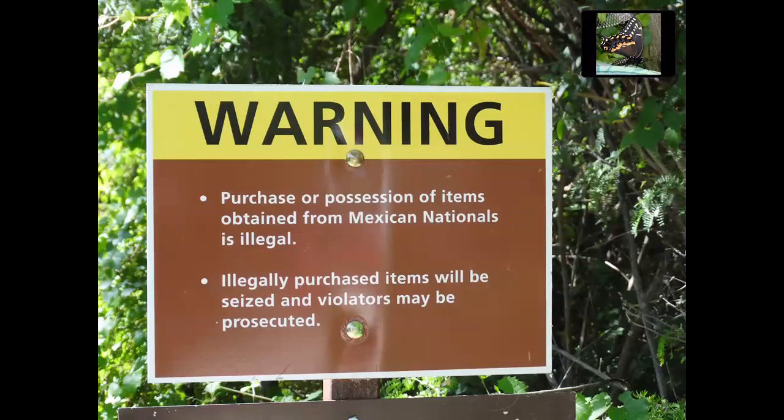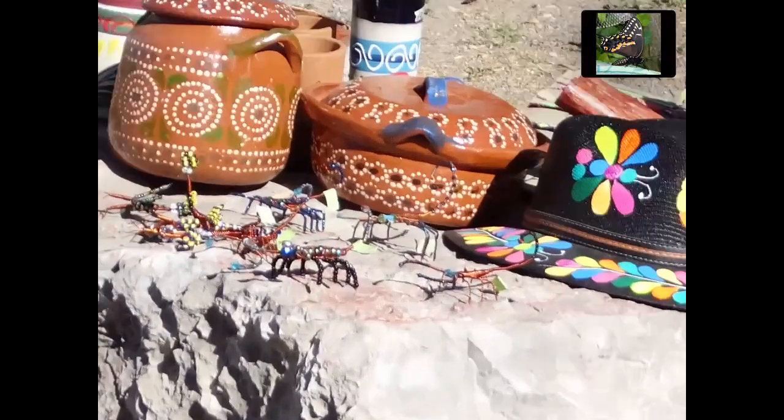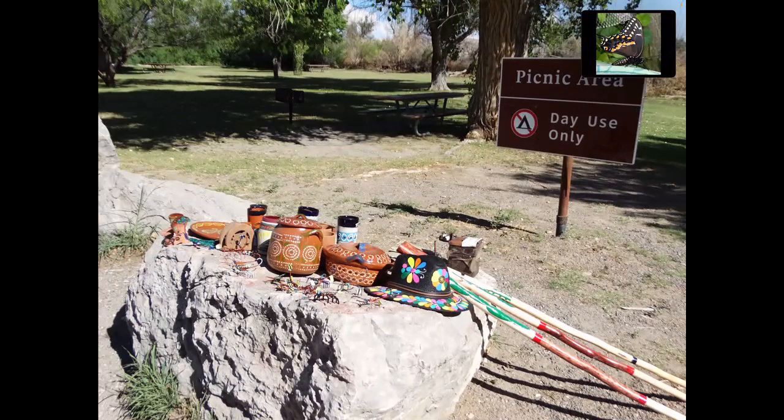So there are a number of signs around to this effect, and there is a reason, because along the Boquillas Canyon Trail and in the picnic area here in Rio Grande Village, you often see things like this or other little knickknacks. Actually, the items here that you can see in the foreground that are little wire figurines, they've been pretty common for a number of decades down there. But technically, you are not supposed to buy any of these items off the blanket, off the rock, because there could be a significant fine and jail time. They do sell these items in the various visitor centers, and that's how you're supposed to get them.